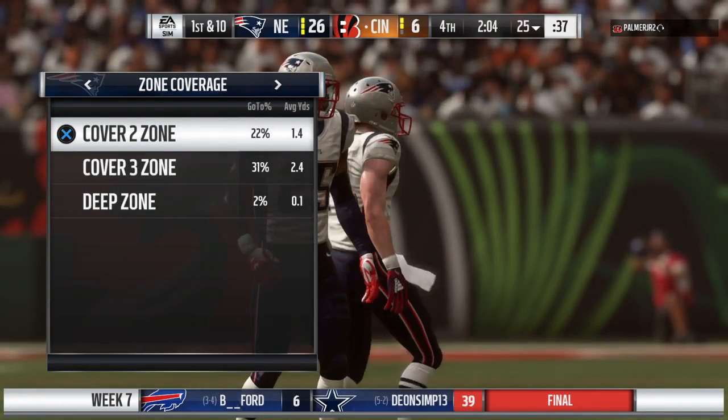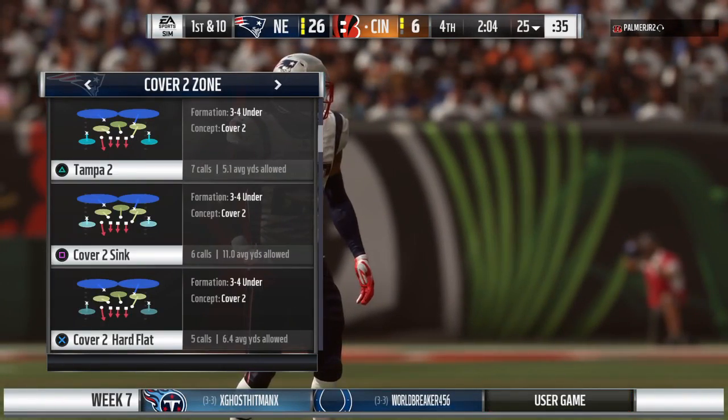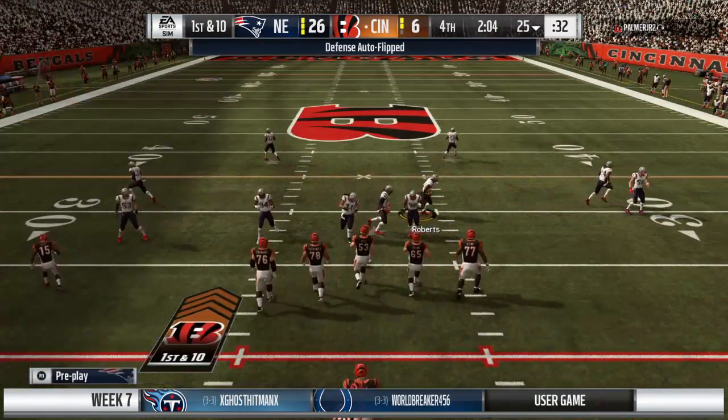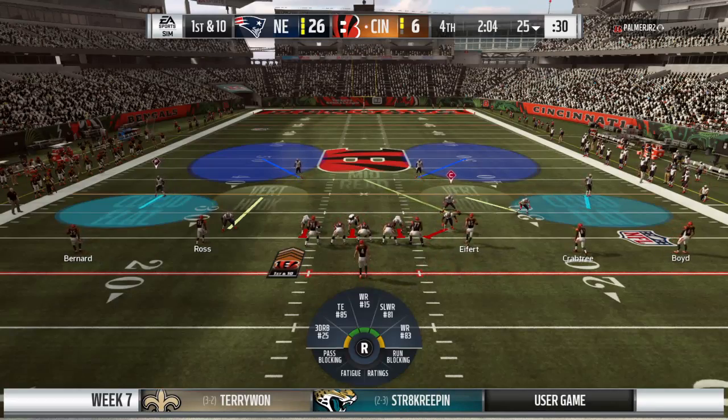So now the Bengal offensive unit back out onto the field. And last time this unit was out here, costly turnover, and then that turned into 6 points. They've got to make amends.